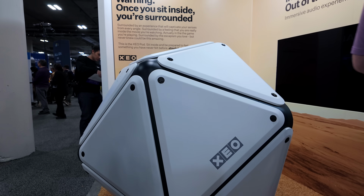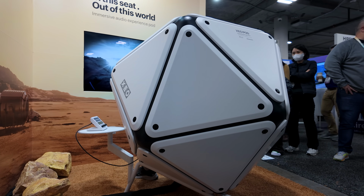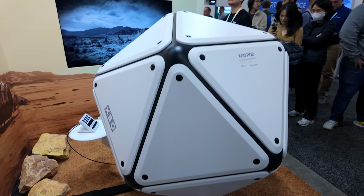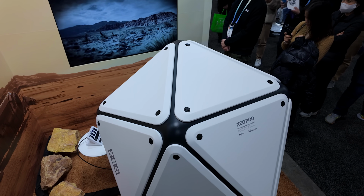When it comes to sound, the XEO Pod completely blew me away. There's 20 speakers packed into this chair, and there's also sensors in the chair to adjust the sound depending on where you're sitting, and wow, the sound was incredible. What's crazy is between all the sound dampening materials inside and how close the speakers are to you, it's really loud inside, but you can barely hear it when you're standing next to it. I would love this in my house to blast a movie and not wake up my kids at night.